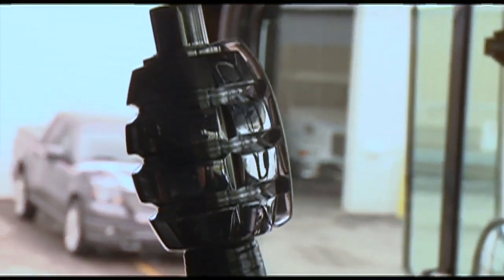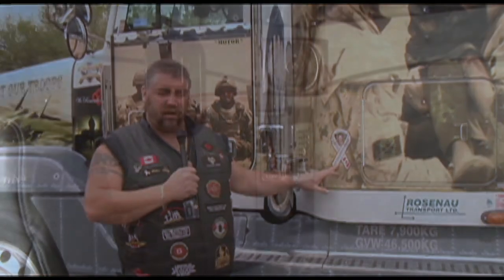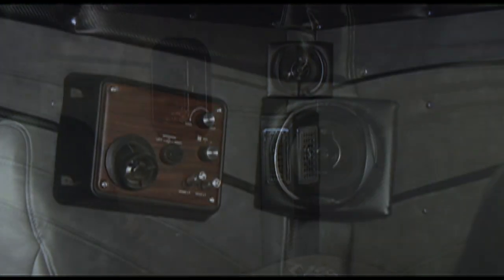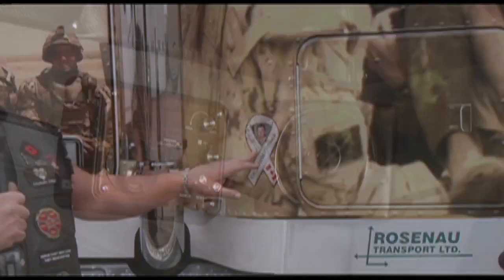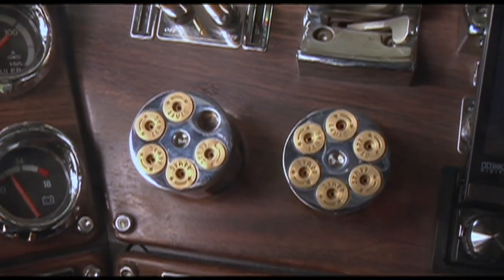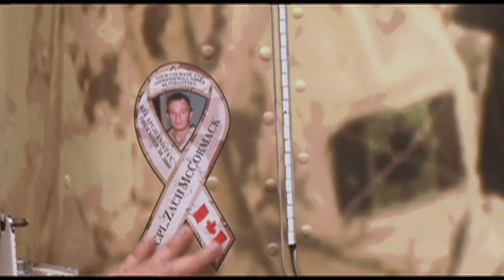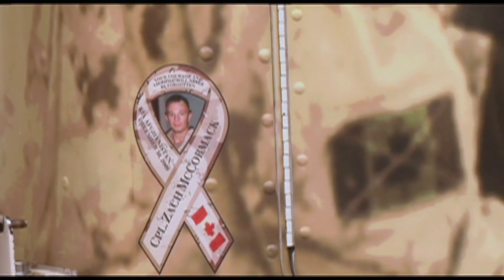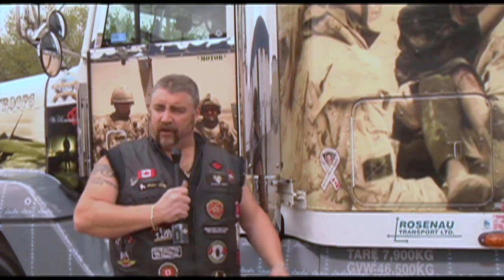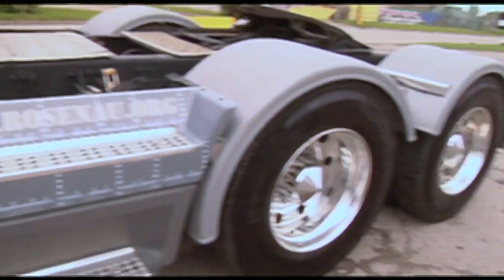And then just a little other detail here, this young fella, Corporal Zack McCormick, friends of the family, he had passed away. He got killed in Afghanistan December 30th, 2009. So I have this ribbon on my truck to show respect for him and his family. It's close to my heart. Another loss for our military out in Afghanistan.